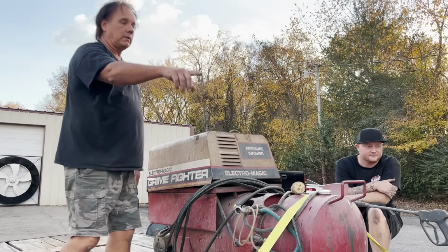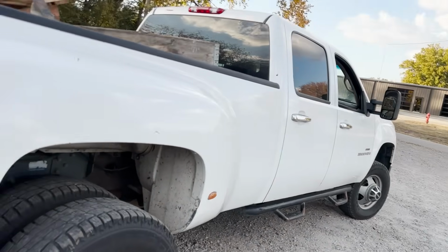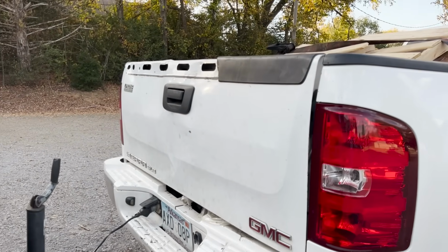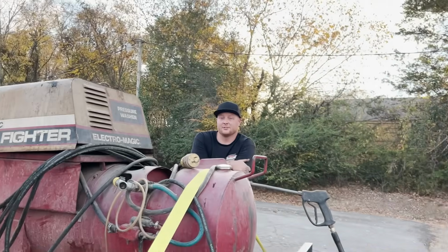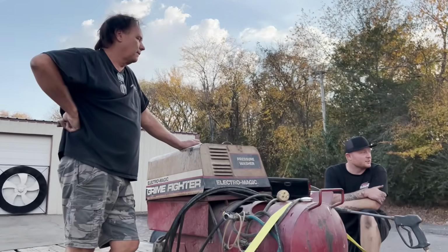It's like this truck. We're gonna wash this pig. Look at the diesel on the tailgate. We're gonna wash it off. I can't wait to. I'm just really excited for the bugs. I want to see how well this does on bugs. On the front of the trailer. Yeah, front of the trucks and the trailers.